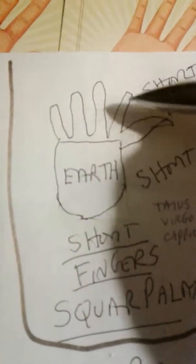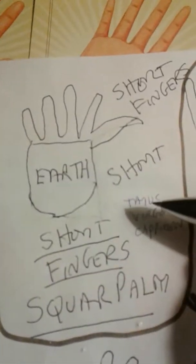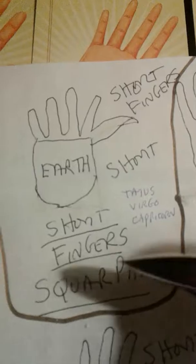When you read the old palmistry books, they talk about elemental hands, spatulate hands, square hands, conical hands, and so forth. But actually, I always break it down into four types of hands, which are the elements, and I'll go over that. One is the earth hand, which is kind of square, and it has short fingers. And a lot of times when somebody has this type of hand, the earth signs have a major role in their life, which is Taurus, Virgo, or Capricorn. And they have short fingers with a square palm.